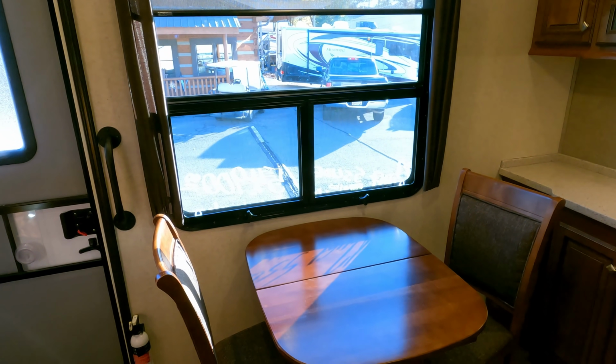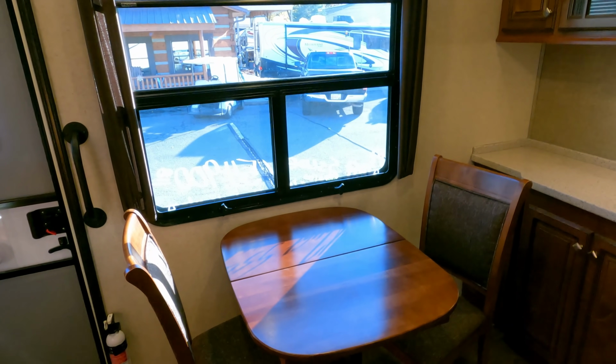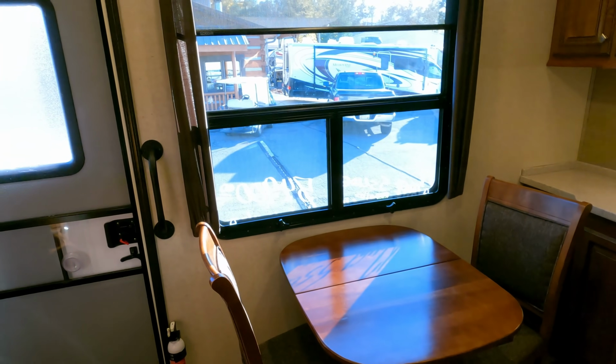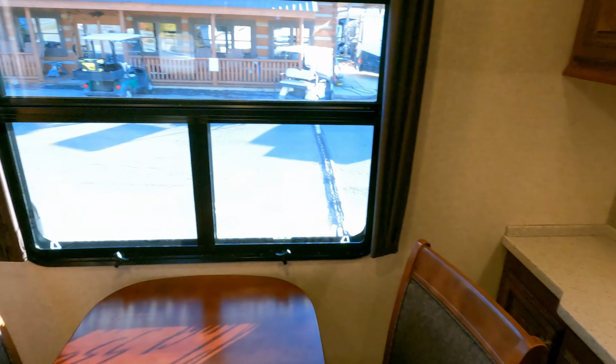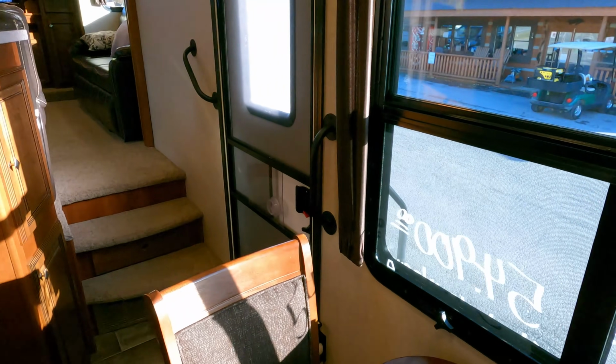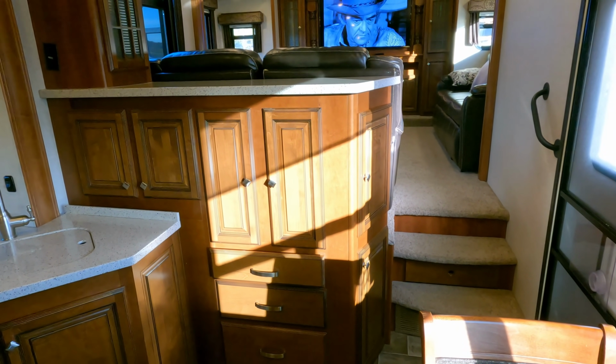Don't let this Bighorn get away, because you're going to have a hard time finding another one like this without spending an additional 20 grand, or buying a brand new one and spending 100 grand. So, thank you again. Look forward to seeing you here in beautiful Ringgold, Georgia.